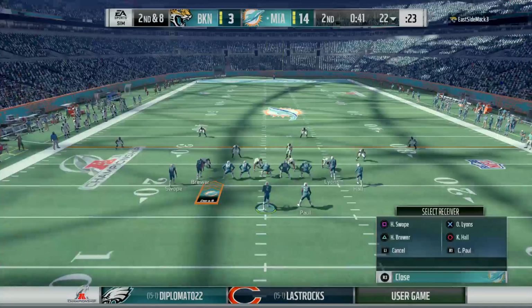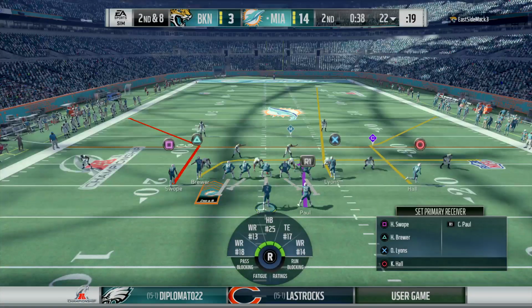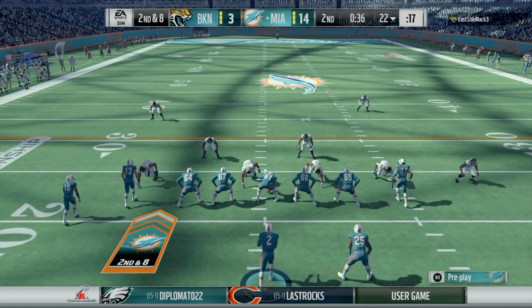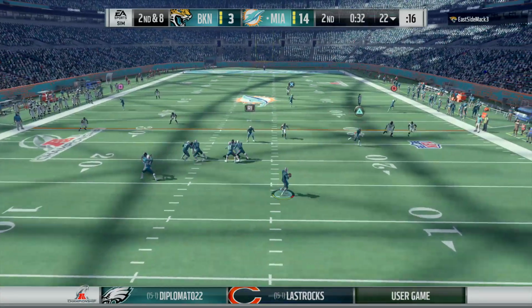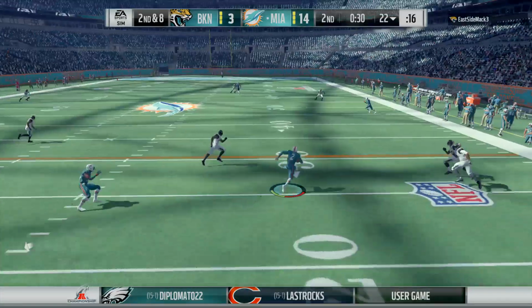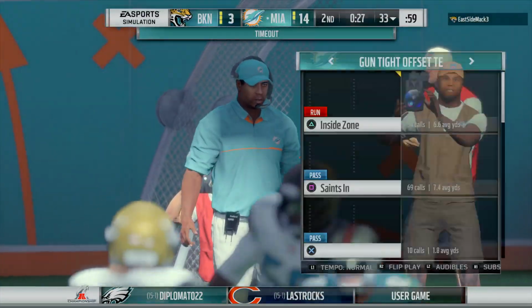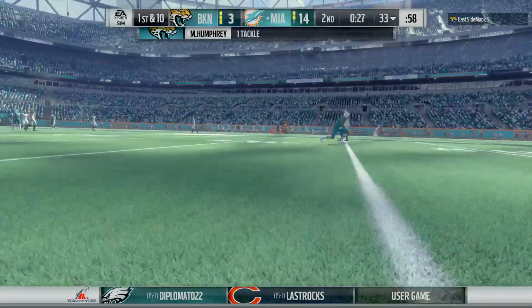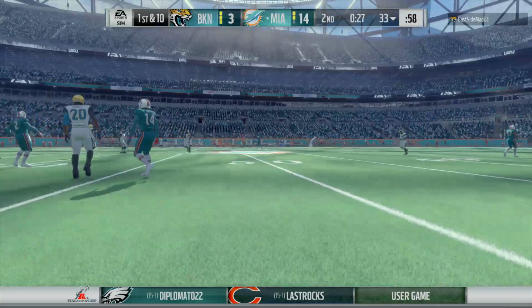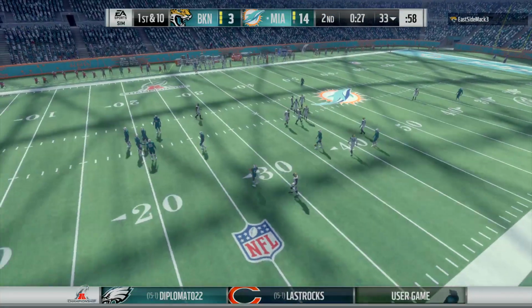Here we go now. To throw on second down. Bender, escaping the pressure right. And he's going to get this one across the 30-yard line. And now we won't see a play on first down. We're going to get a timeout instead, as they'll stop it with 27 seconds remaining here in the second quarter.